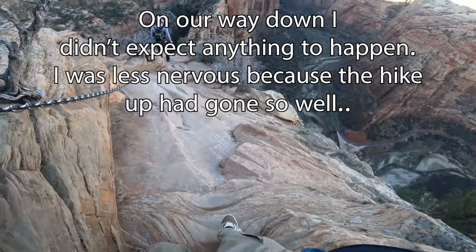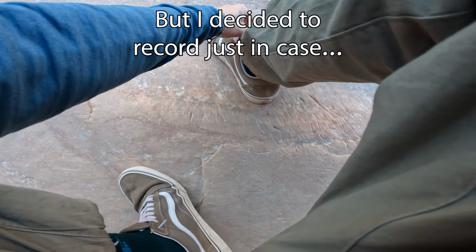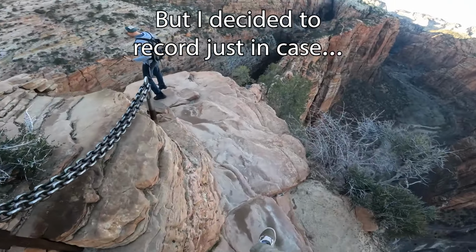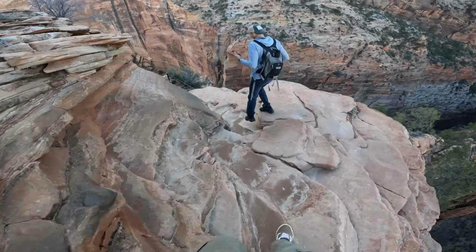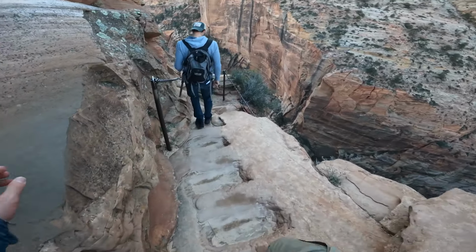Oh, my shoelace is untied. Oh man, that's a drop off there. Yeah, this is the scary spot. Yeah, that's intense right there. That was where I was like, dude, that's the sketchiest spot.